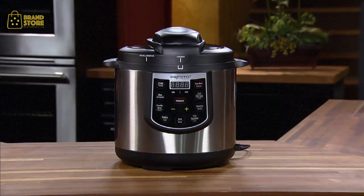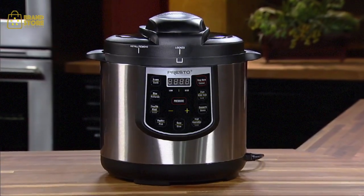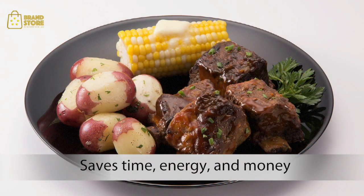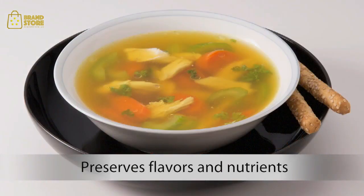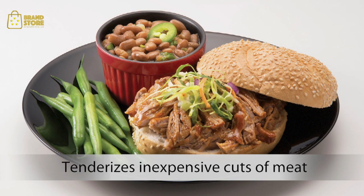Presto Electric Pressure Cooker Plus, the easy way to cook fast or slow cook all in one handy appliance. High-speed pressure cooking is up to 70% faster than ordinary methods, saves time, energy, and money. Preserves flavors and nutrients too, even tenderizes inexpensive cuts of meat.